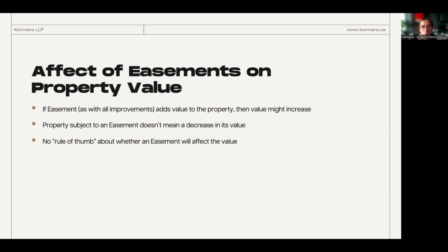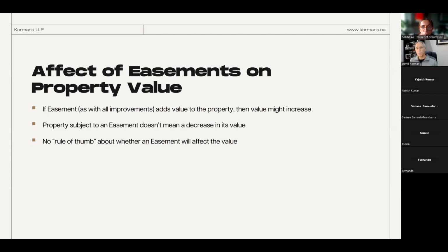It's easy to come up with a scenario where it might be a negative issue. Let's say you own a property and the back 10 feet of your property is subject to easements for basic utility purposes, or there's a sewer buried there. That might affect the value of your property to some buyer if their plan was to build a pool in the backyard and they can't use that back 10 feet because they can't build over this easement. So it's easy to come up with scenarios where there might be a decrease in value because there are restrictions on what you can do with the property because easements are there.